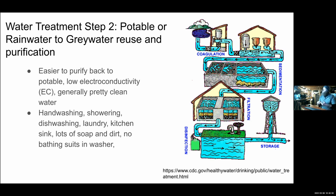Gray water is hand washing, showering, dishwashing, laundry, kitchen sink. As soap and dirt are things that you're going to have to consider. And you obviously don't want bathing suits in your fresh wash water. Go ahead and take them outside.